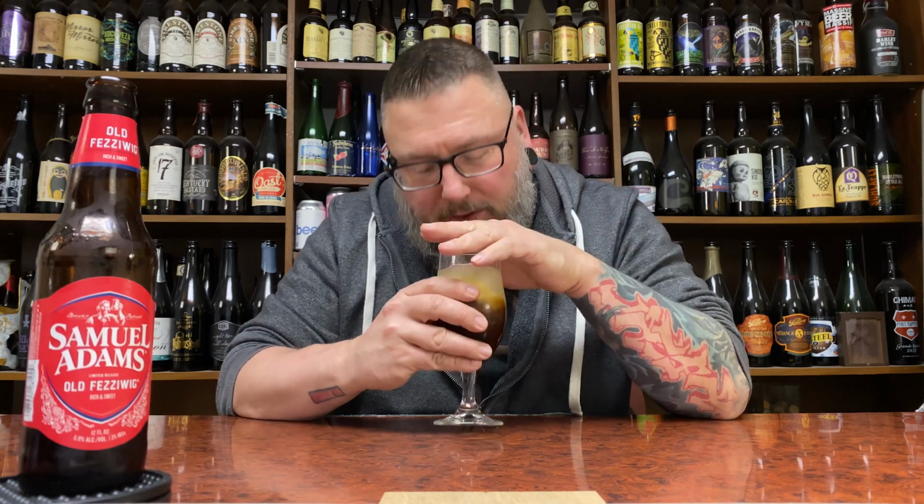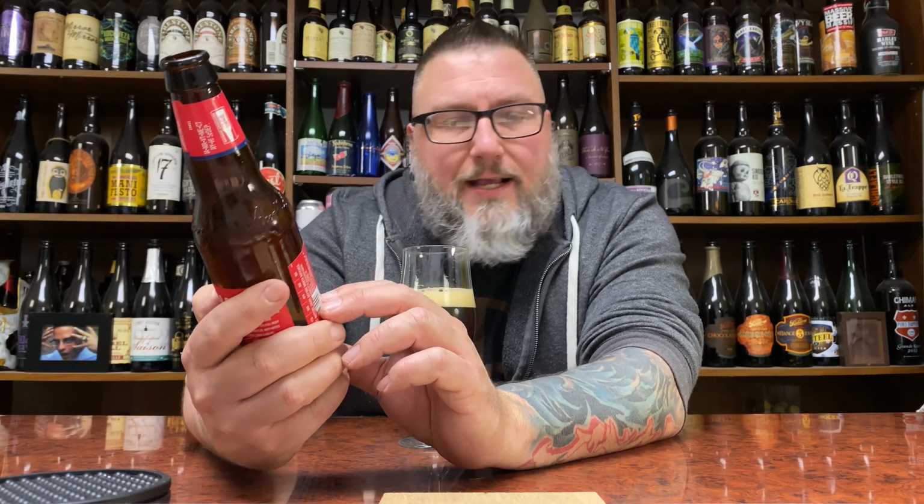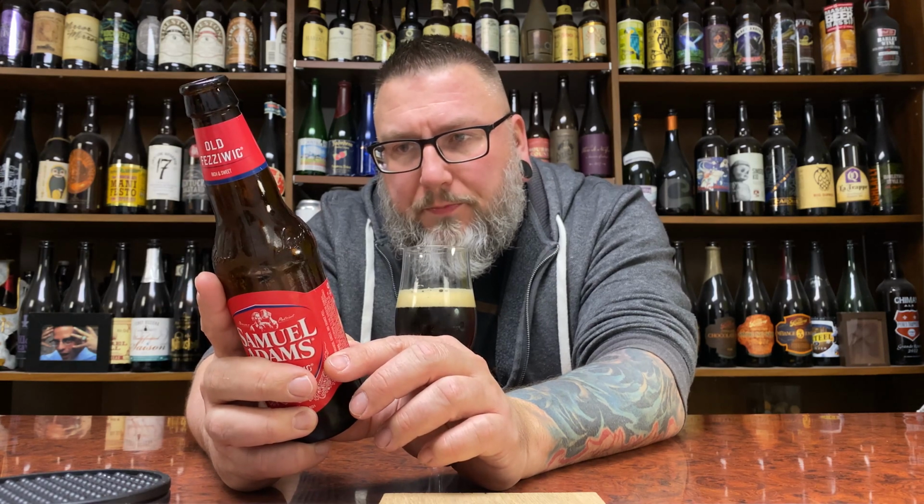Yeah, she's got this rich brown sugar caramel, slightly toffee vibe to her. Exactly what I remember. They call it Fezziwig, Old Fezziwig. It actually has a lager vibe to me. It says rich and sweet.